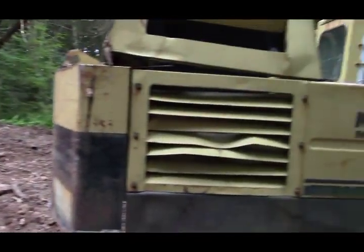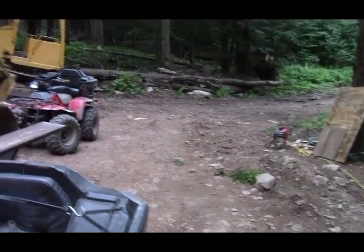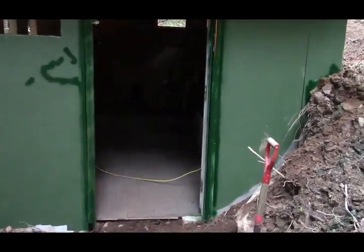Tomorrow, I'm going to take this and move it down into there. Take the dozer and move a load of dirt in here. You're going to take a big load of dirt and put it up in here so it's just underneath the windows. Under the window here. You got to put a big piece of plywood across the front door so you don't get all the dirt inside.